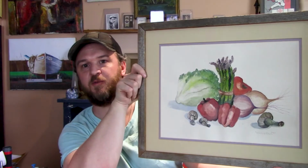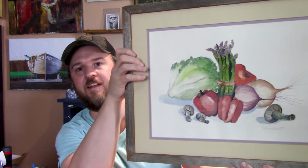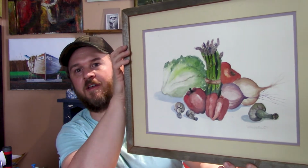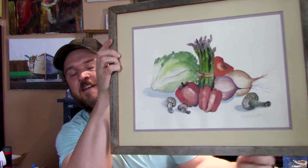So now let's look at some of the stuff that I've already purchased. So here's one that I got. This is a still life watercolor. It doesn't have glass. The glass must have been broken or whatever. But it's nicely done, and simply signed Wainwright down here.